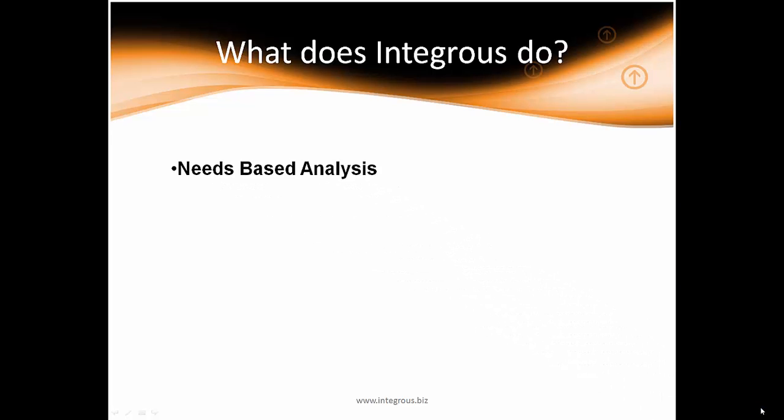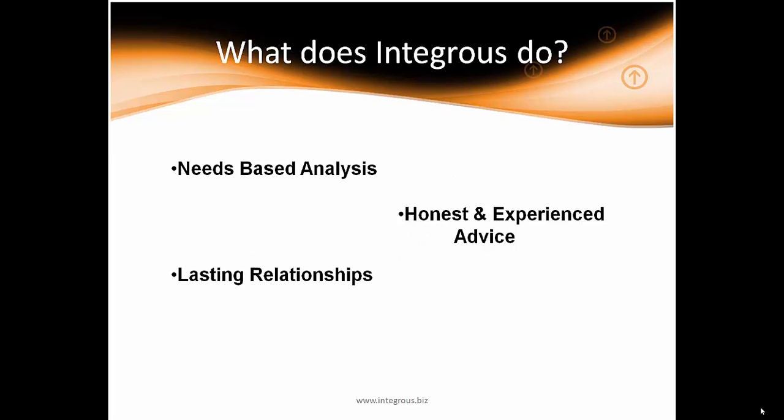We conduct a needs-based analysis of your organization focusing on efficiency software and information data flow. We then provide you with honest advice based on years of experience in the real world working for and with fabricators just like yourselves. To me, the key to working as a consultative sales company is the relationship that we build with our clients. We work hard to ensure that we'll be here representing the most promising steel software products for years to come on your behalf.